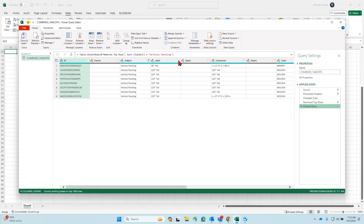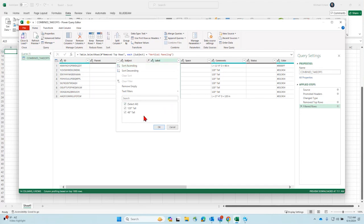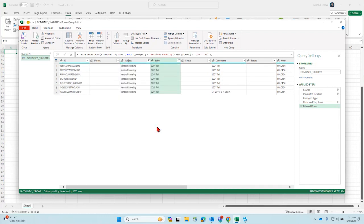This right here? That's the filter button. And say you only want your 120s. So there you go. Click OK. There you go. So now every time you want to run this and repeat this, that's what's going to happen for you.